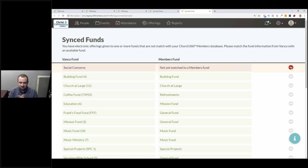That's telling the system, these are payments, not gifts. I don't even want to have them show up under offerings. I don't even want to ignore them as a fund. I just want to ignore them before they even get into the system. So you've got these different layers of ignore.